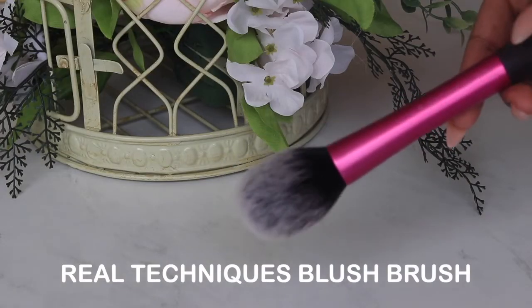Okay, so once that is done, one thing that I like to do that is different from a lot of people is I like to set my contour with my bronzer, and to do that I use this huge brush from Real Techniques. This is their blush brush. It's also a really big dome shaped brush, and it's got very loosely packed brush hairs, so it really picks up powder quite well.